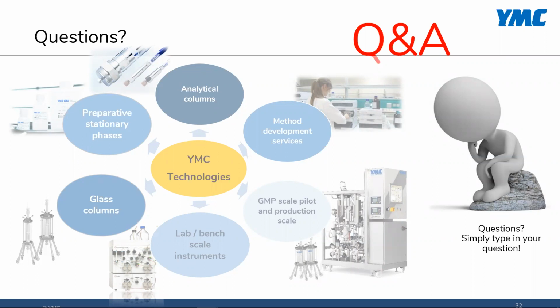Very good. Thank you, Jeff. And Anna, this is a 2-part question. You mentioned bubble-free column packing with the YMC Pilot Plus columns. 1, how does this work? And 2, are there spare parts available?